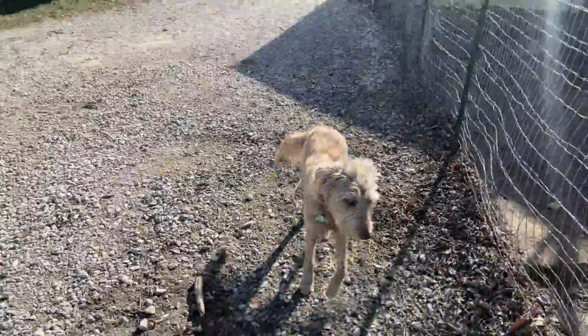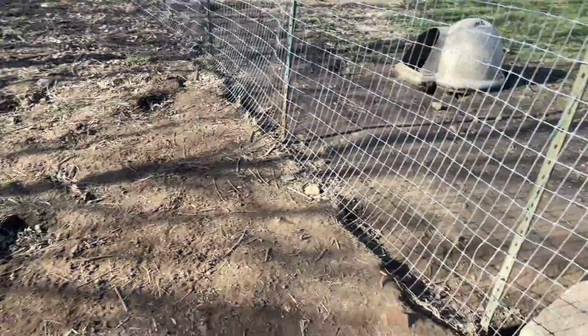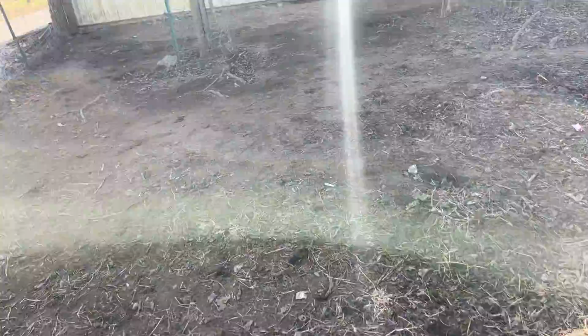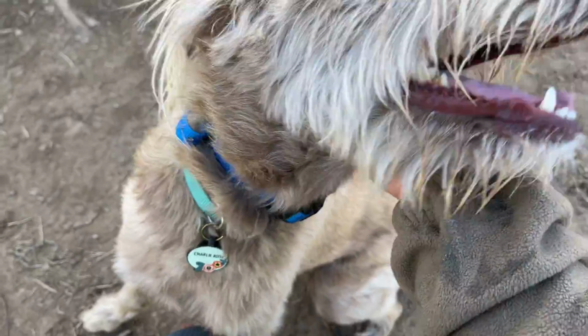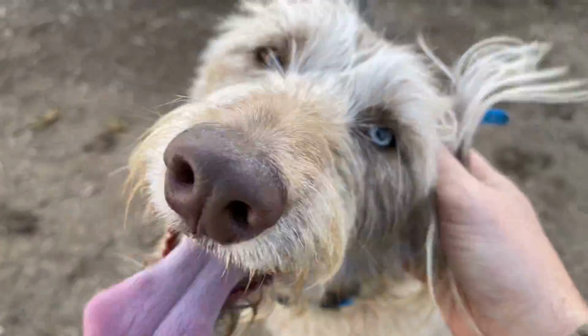So, Charlie's a good dog. She's very intelligent. She's very capable of learning a lot of stuff. She's not being difficult on purpose. Hey, come here. I'll give you some love. Yes, you're a good girl. Okay, good dog. So anyway, that's a little bit of what we've been working on with Charlie. She's a good girl. Yes, you are.